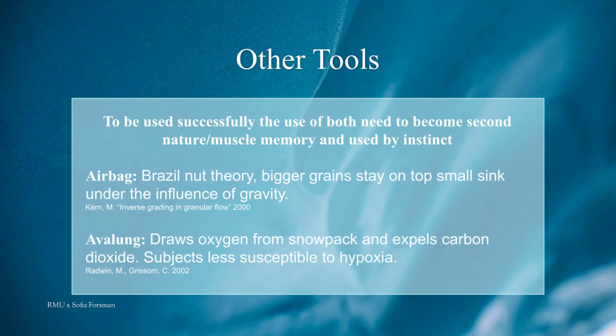And then like we talked about, we have some other tools too. To be used successfully, both the airbag and the avalanche transceiver have to become second nature or muscle memory. It needs to be like an instinct to use the tool. They're both great.